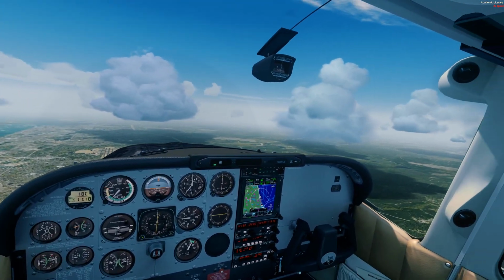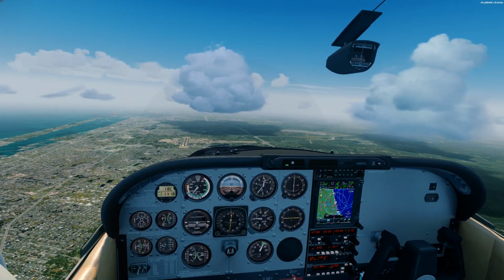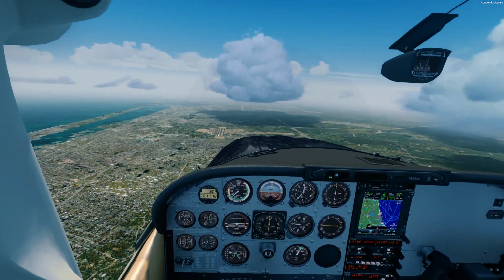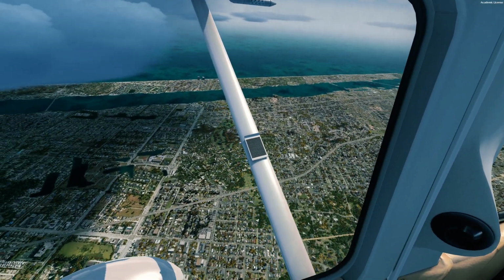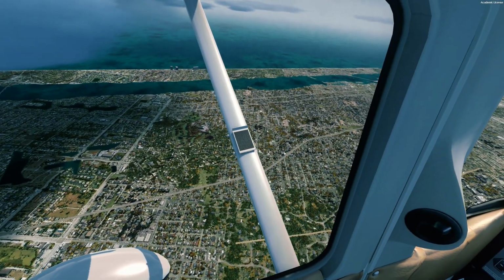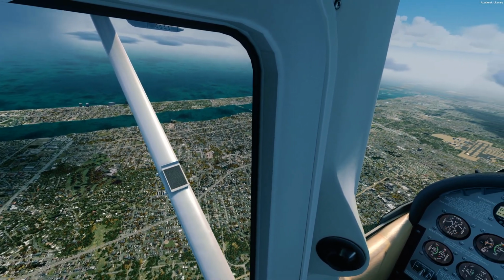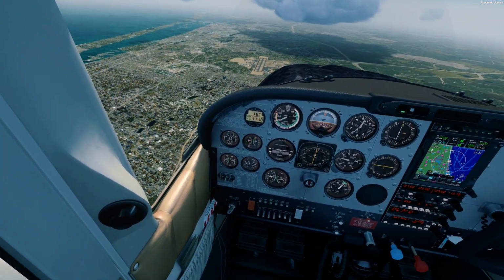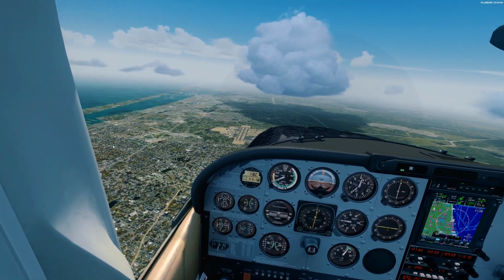I'm going to slow down. There might be actually something to see here. If I was serious, I'd try and avoid that big cloud ahead of me. But, you know, I'm not serious, so I'm not going to. But yeah, I don't know, ground textures look pretty good when you get to the cities. That's kind of what Florida looks like. I've been there before, and it's a lot of grids and golf courses and water features.